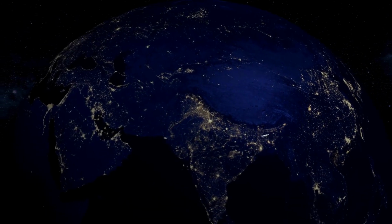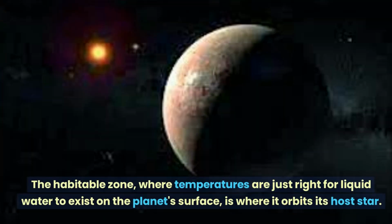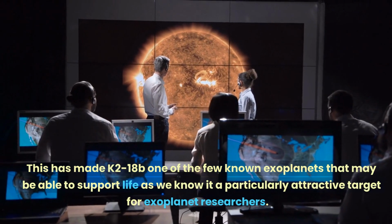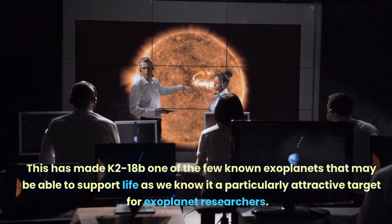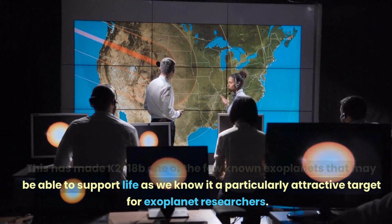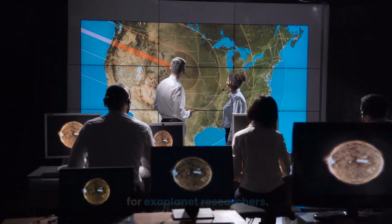The habitable zone, where temperatures are just right for liquid water to exist on the planet's surface, is where it orbits its host star. This has made K2-18b one of the few known exoplanets that may be able to support life as we know it, a particularly attractive target for exoplanet researchers.